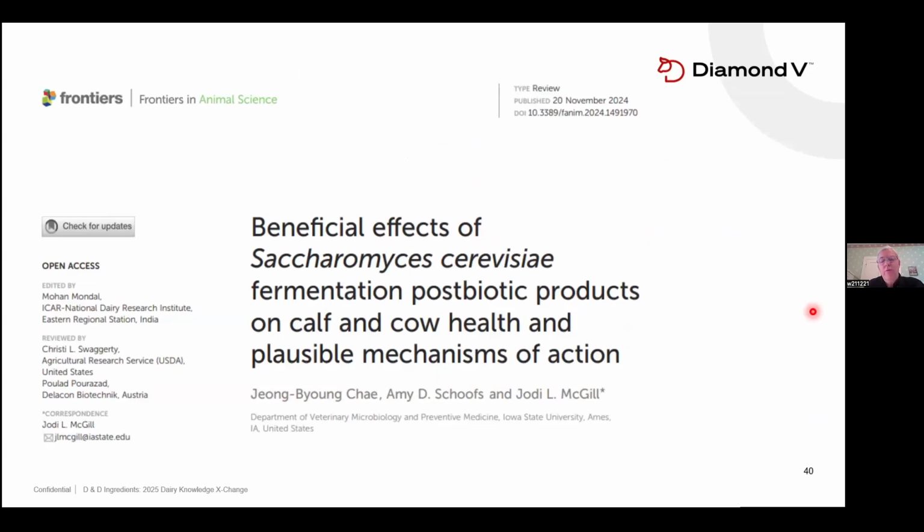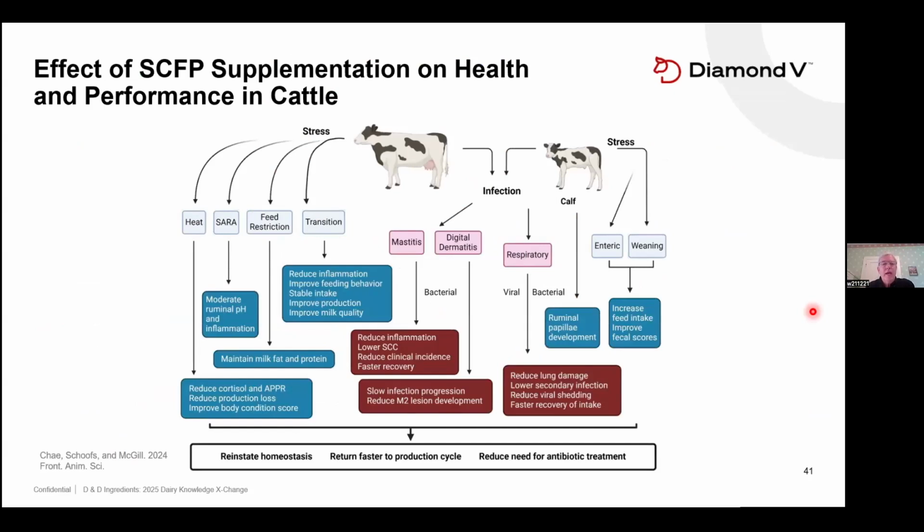So Dr. McGill's group went through all of the research to summarize both the observations and the proposed mechanism of action. First, looking at what was observed: when animals were on Diamond V products and they're stressed, what was observed with heat stress was primarily a reduction in cortisol and acute phase protein response, improvement in production, or at least less production loss, and improvement in body condition. With SARA, there's a moderation in the ruminal pH and inflammation. When animals are feed restricted, they're able to maintain milk fat and protein. Animals going through transition had reduced inflammation, an improvement in feeding behavior, more stable intake, and improvement in production and milk quality.